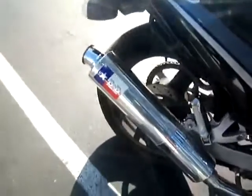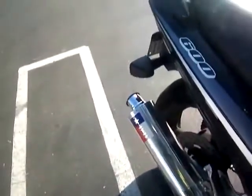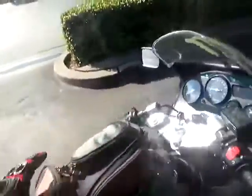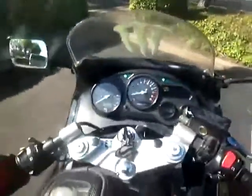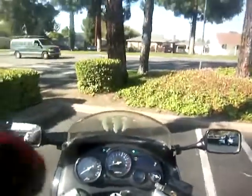So we got the D&D exhaust. Is that epic or what? Most beautiful sound you'll ever hear. And listen to this. Doesn't it make you want to get on a ride? And that's what we're going to do. So these people on the freeway that almost run into me have no excuse now. Hopefully they can hear it.